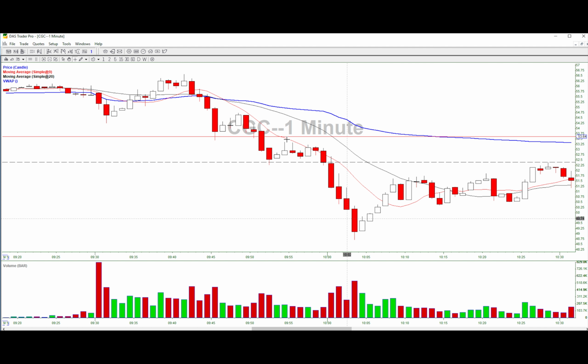Pot stocks were on my watch list as they've been for the last week or so, and they've just been doing really well. They've been really strong. I told people at the open that any sell-off, look for reversals. So at the open, CGC and some of them were choppy. We did trade CRON in and out, and then it started to sell off.